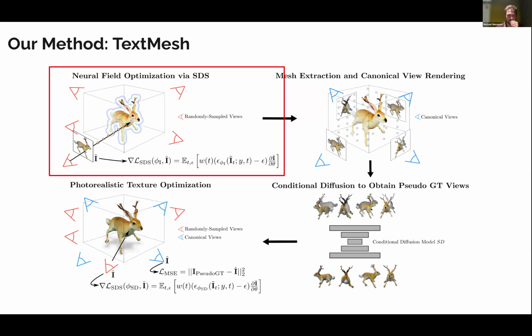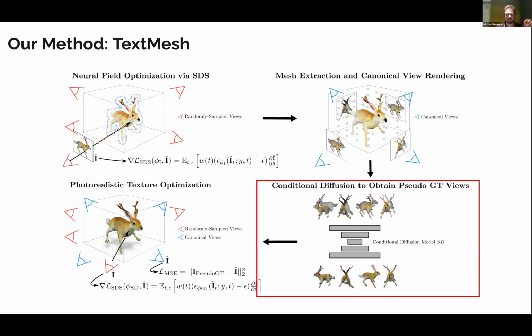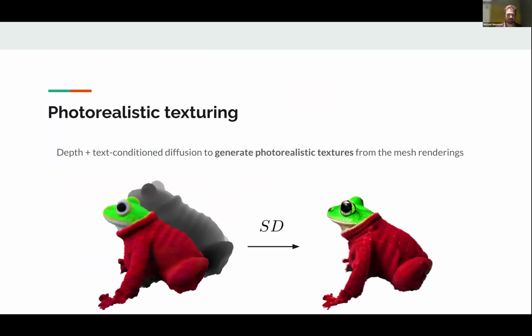And then in this work, the key contribution was that we found, okay, these results look good, but they are often cartoonish, as we saw, and oversaturated. So what we did, we introduced a second stage training where you first extract a mesh and you render canonical viewpoints, and then you jointly diffuse these viewpoints again by using another step of the diffusion model. So here you have cartoonish looking images, and then you diffuse them and you get realistic images out. With this, you can then again train your model and get realistic texture. Here's an illustration of this effect. On the left side, you can see the initial texture that you have, and then after the diffusion process, you get these photorealistic results.